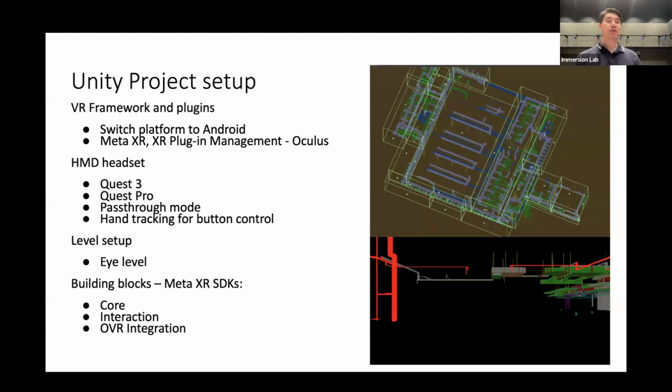Yeah, so we were focusing on Quest 3 and Quest Pro mostly, with passthrough on. We needed some hand tracking, so we wanted to make sure that the experience was as natural as possible, so there wouldn't be a need to carry the controllers in the hand. You would just use your hands to navigate, switch, or control some buttons, or do basic stuff with your own hands. And that's where these headsets have the function to track your hands.